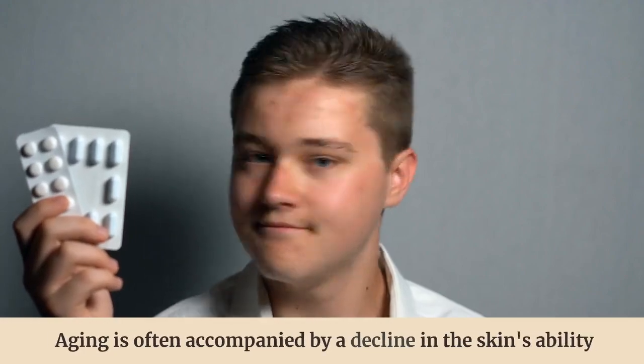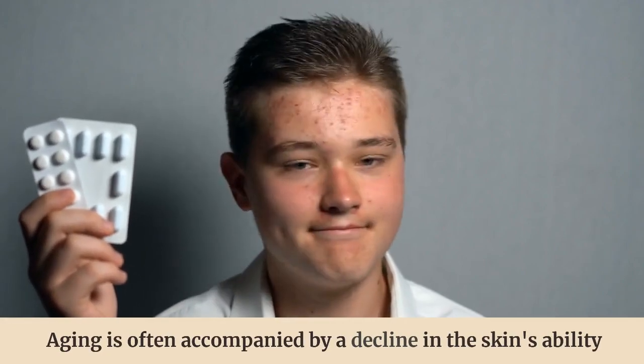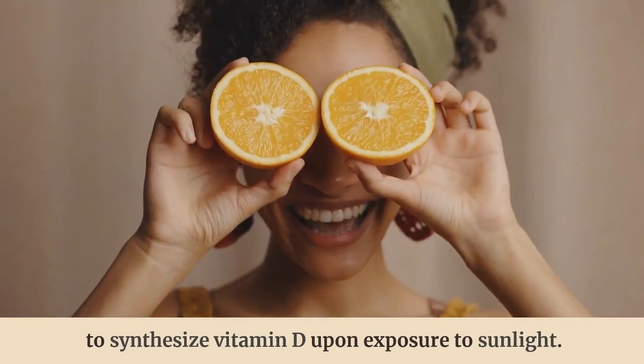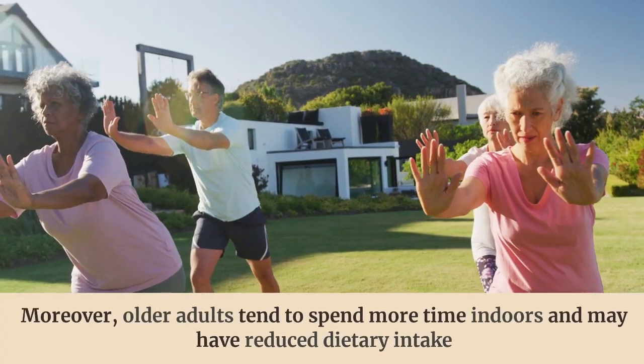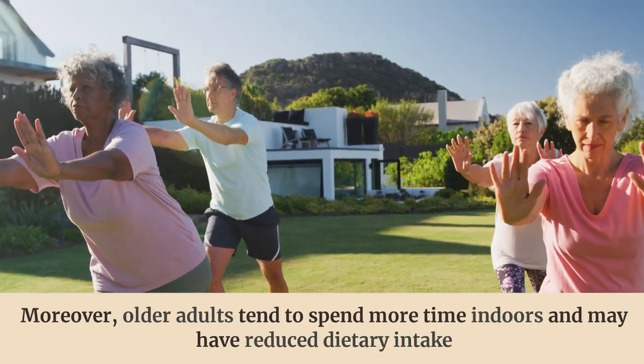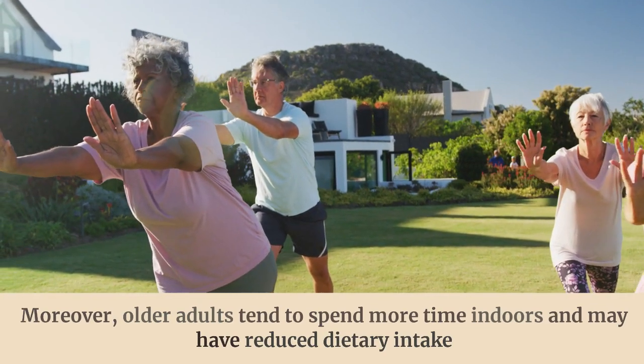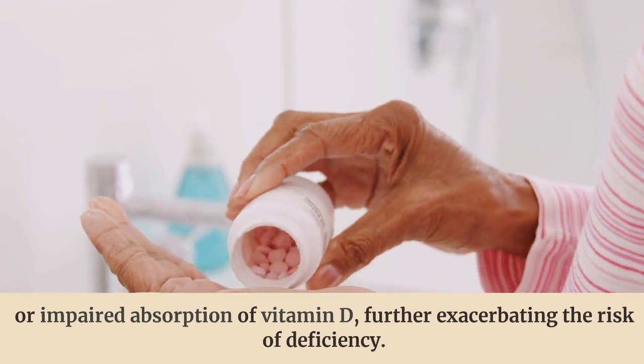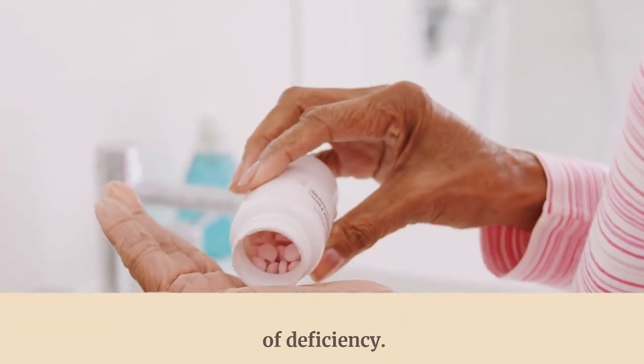Age. Aging is often accompanied by a decline in the skin's ability to synthesize vitamin D upon exposure to sunlight. Moreover, older adults tend to spend more time indoors and may have reduced dietary intake or impaired absorption of vitamin D, further exacerbating the risk of deficiency.